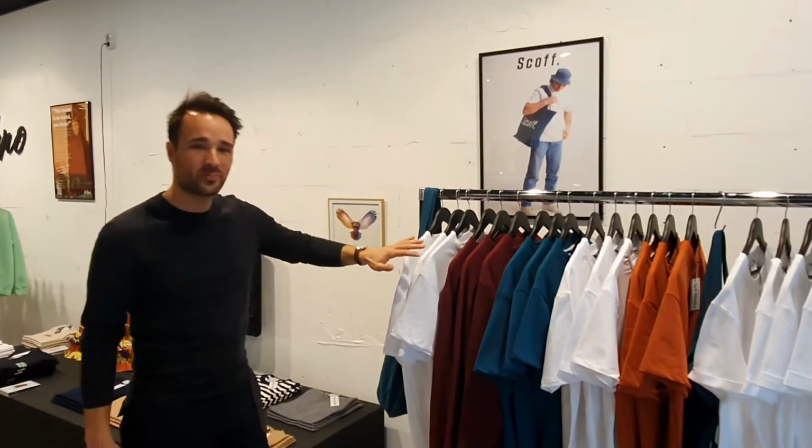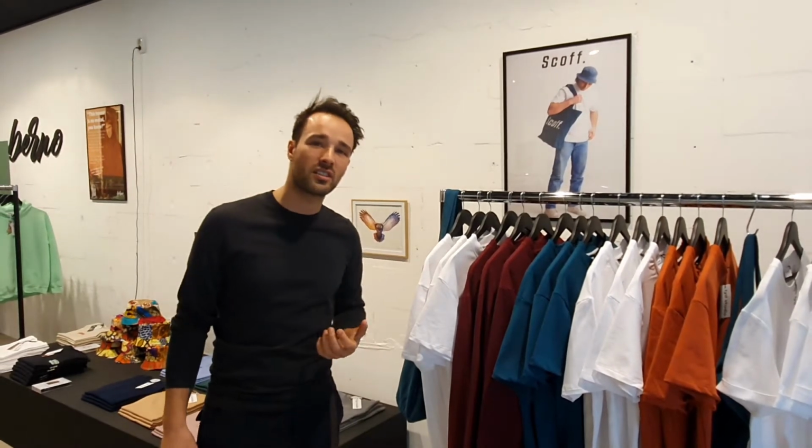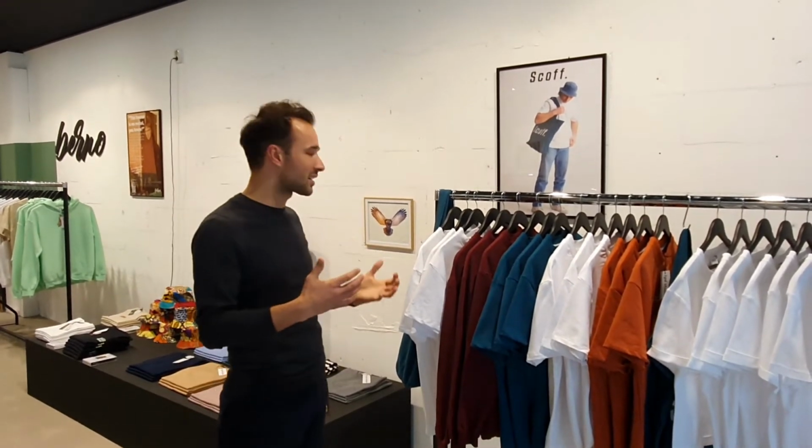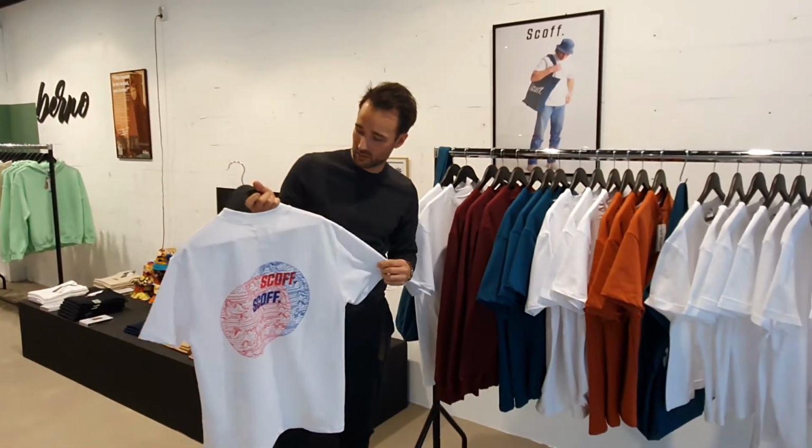This is Scoff. This is a brand from two young entrepreneurs in their last phase of their school, and they're made in Holland, in the north of Holland, where it's a whole program for refugees to be able to have jobs and feel like they're not just waiting around, but actually can go there, do work, come back home in the evening. Prints they develop themselves.